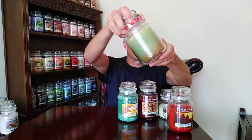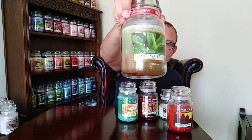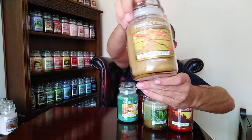You can see that when it does discolour over time. This is my second jar of aloe water. I have really liked it though. The smell's divine. Next one, we go back to the autumn again for Autumn Woods.